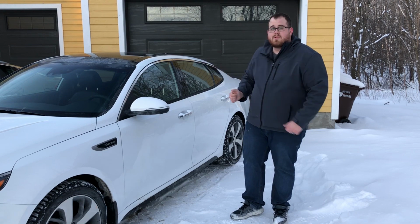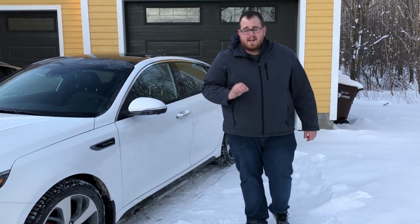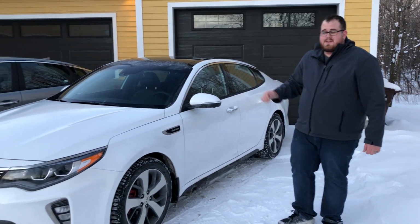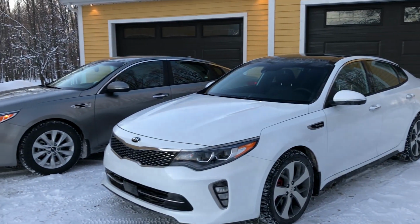And overall, the proportions are quite good. And I gotta say, the styling on this car is quite nice, especially at the top level trim. But again, side by side, they do look very good sitting beside each other.